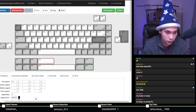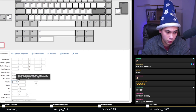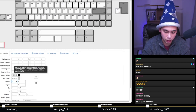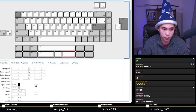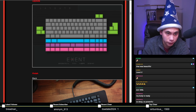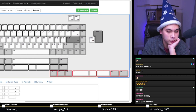I did the wrong one. Not 3.75, 2.75. 1.25 followed by 2.25, like so. Okay, so that's one permutation. And then the other permutation is reversed, okay. And this starts to get real messy.